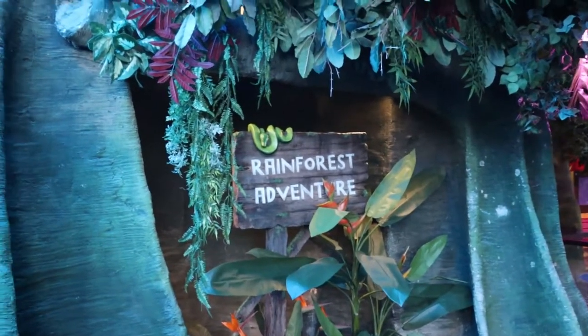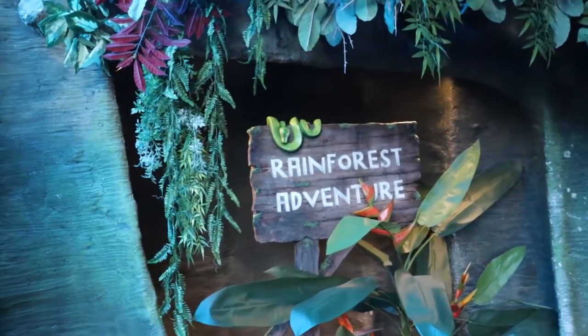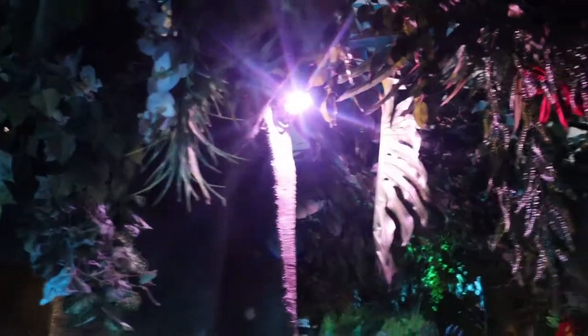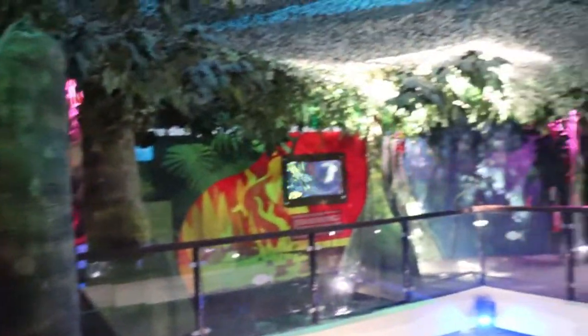Right, so we've come to check out the new 2020 attraction here at Scarborough SeaLife Centre, the Rainforest Adventure. So yeah, this opened in 2020, so it's brand new, as you can tell. The theme looks pretty good. There are added sound effects, so I just heard some thunder sound effects go off a couple of minutes ago. So yeah, hopefully we get to experience that again.